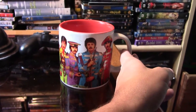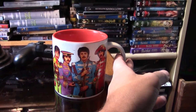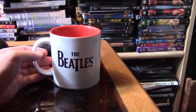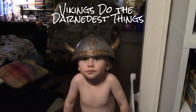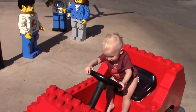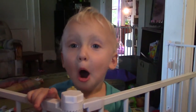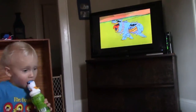So starting out the day with coffee, of course. Because Viggo requires a lot of energy. And we're also starting the morning with Yellow Submarine.